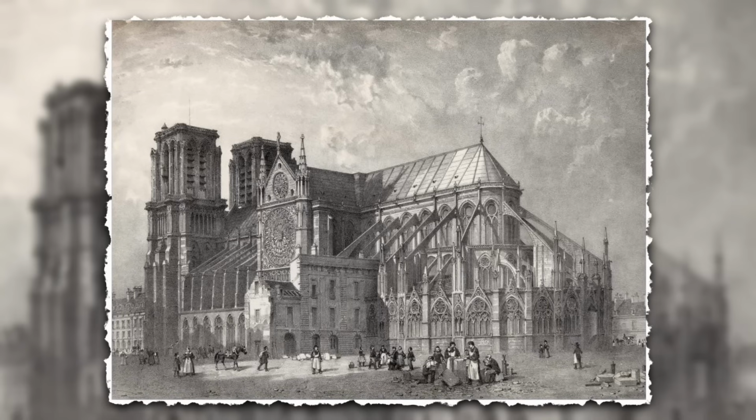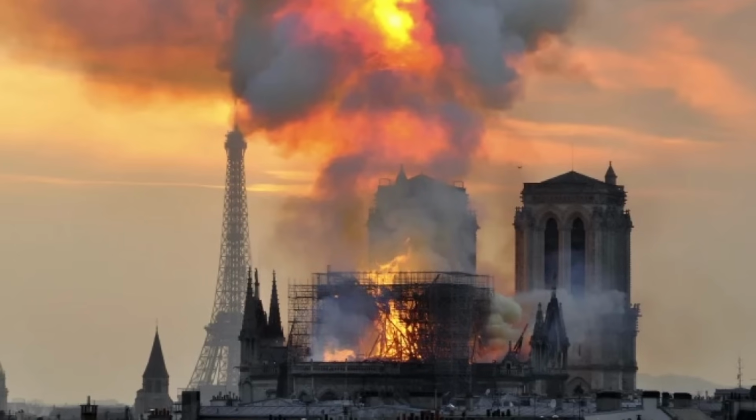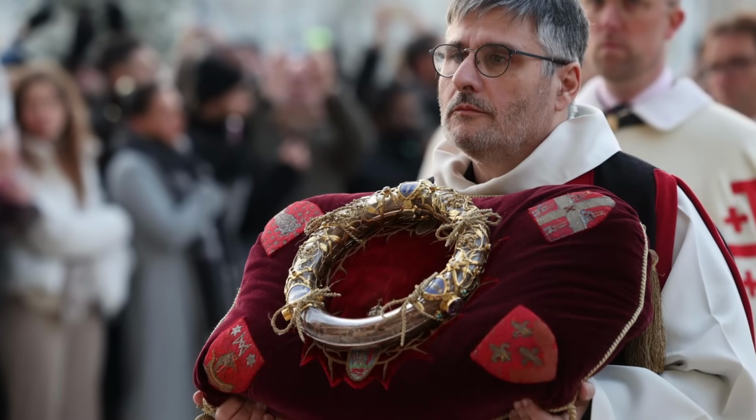And this was its longest stretch of time, from around the 1200s all the way up to 2019, when Notre Dame went up in flames and the crown ended up actually surviving, and it was moved for safekeeping, and then it was eventually replaced back into Notre Dame. And it was actually moved back there in December 2024, so like a few weeks ago, which is pretty cool. But this is the most convincing account and trace of an actual crown of thorns that we have.